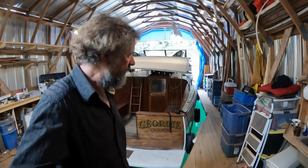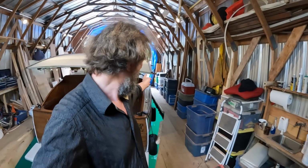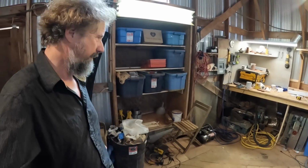And here we have Geordie in the shed. I'm sorry I didn't get to show you any of that. Had a camera battery malfunction issue. Okay, so Geordie's only in here to load up all my gear, which is all of those tools and bins and storage, and yeah, lots of gear, lots of gear. Okay, let's get to it.